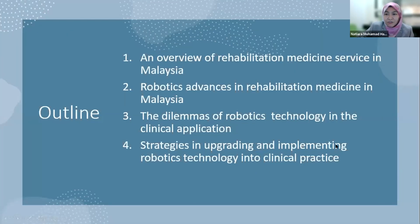So this is the outline of my presentation for today. First of all, I would like to give an overview of rehabilitation medicine service in Malaysia. Then I will talk a bit about robotics advances in rehabilitation medicine in Malaysia. And then we're going to describe a bit about the dilemmas of robotics technology in the clinical applications. And of course, we're going to discuss the strategies in upgrading and implementing robotics technology into clinical practice.